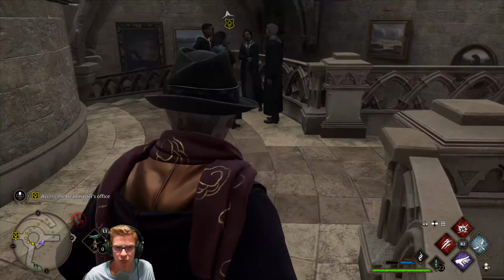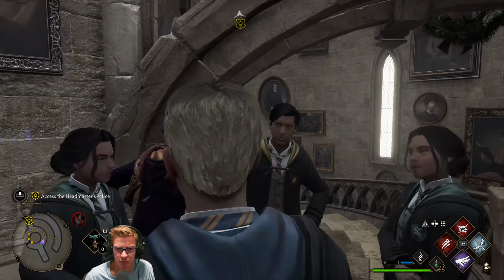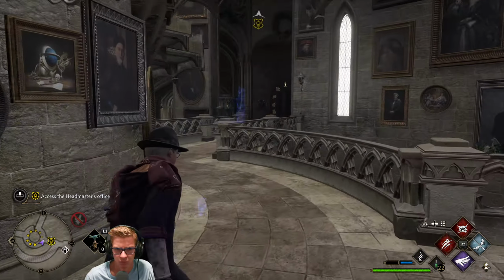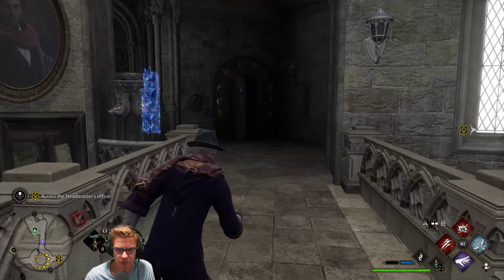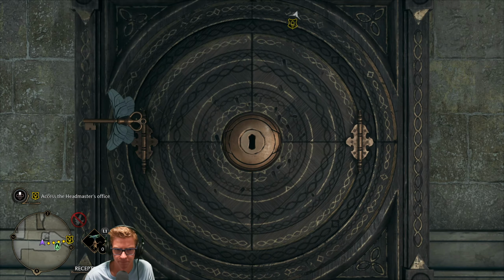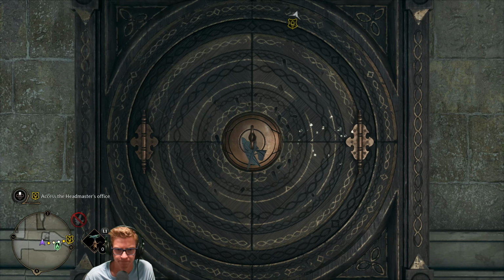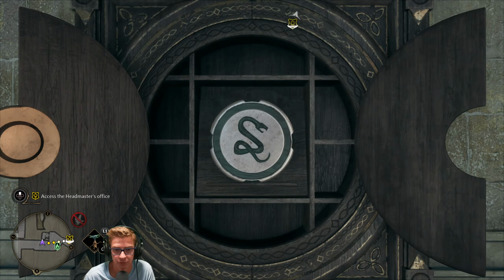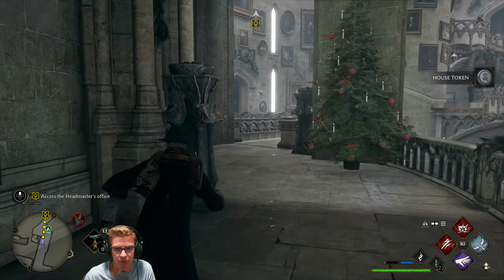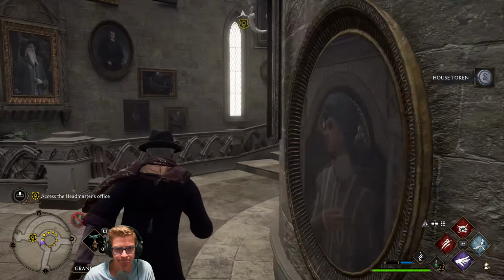Where did he even go? Revelio. Went this way, right? Didn't think I was gonna get that one. Dang. I don't even know how many house tokens we have. We gotta be getting close, yeah?